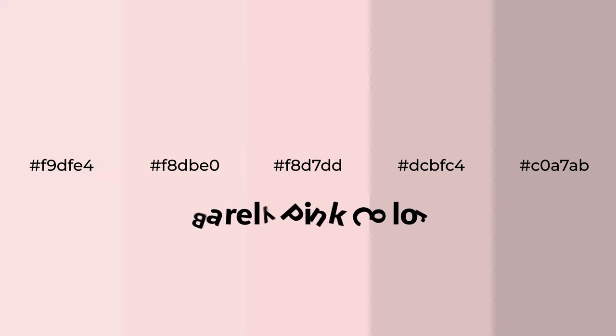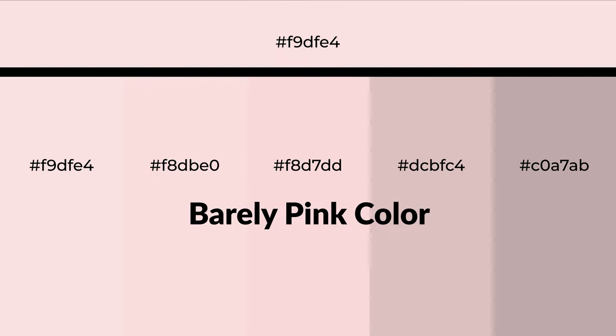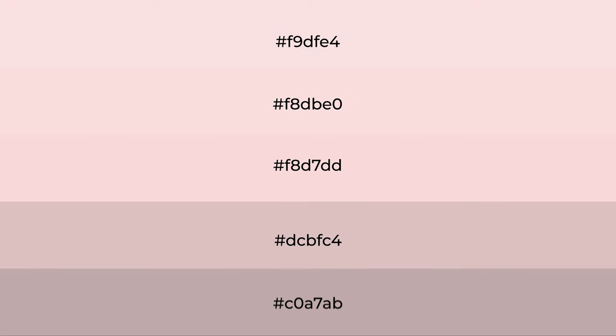Warm shades of barely pink color with red hue for your next project. To generate tints of a color, we add white to the color. And tints create light and exquisite emotions.